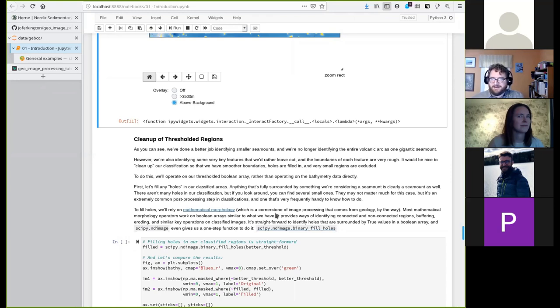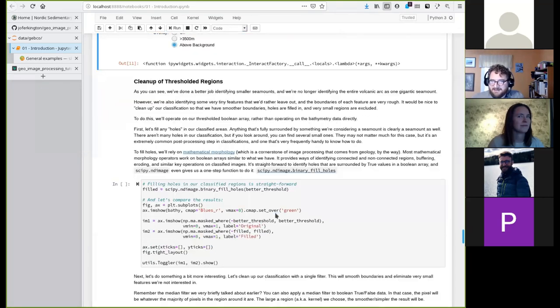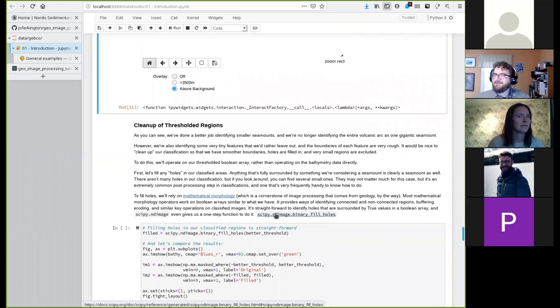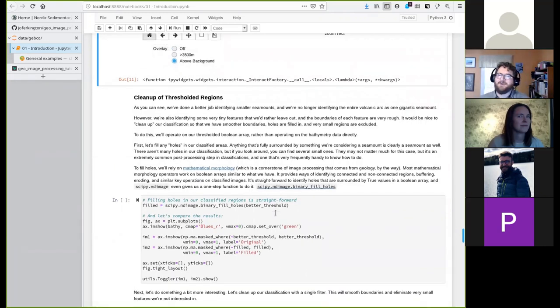So let me actually back up a second. I am getting ahead of myself, and this is not what we're talking about just yet, but we want to clean these up. One of the things we want to do is smooth the boundaries. The other thing we want to do is remove some of those holes. So I mentioned those little holes we saw earlier. There's a lot of ways we can remove those. So first you have to identify holes, right?